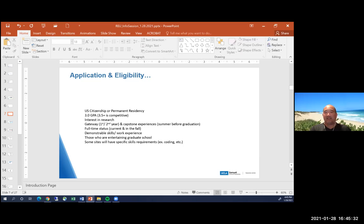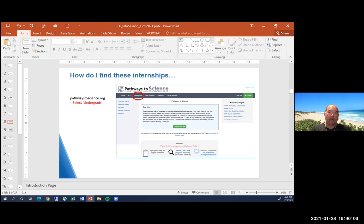And then some sites have some very specific skill requirements, right? For example, a few years ago, we hosted a site called Wireless Health Institute, and it sounds very medical, but the activities of the research was solely coding. And so we had a number of applicants who were interested in going to medical school, which is great, but if you have no coding skills, you weren't going to be very competitive in our site, okay? So it's really important that you're paying attention to the specific skills that each site is looking for, okay?